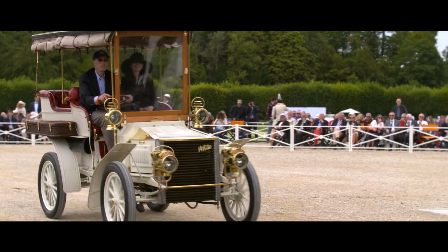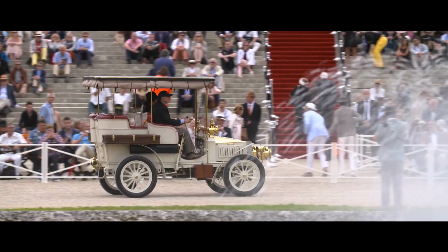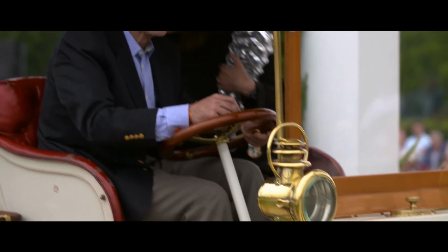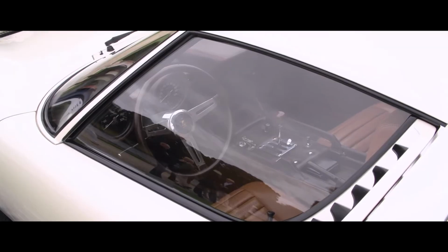Mitch and Wendy Gross won first prize with their white 1903 machine that preceded by 63 years the masterpiece of Lamborghini, the Miura.